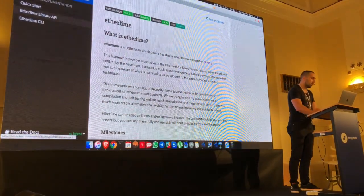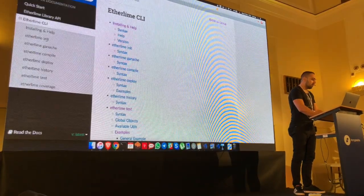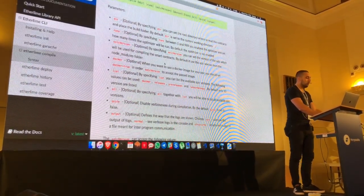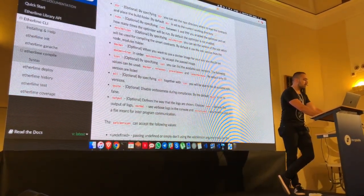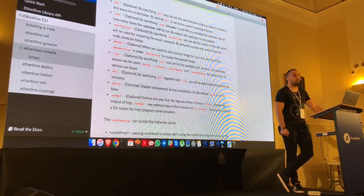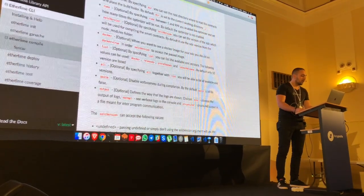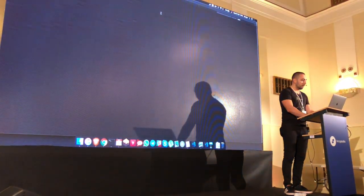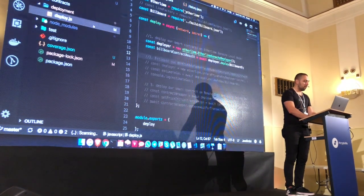You can see the Etherlime library API, you can see the Etherlime CLI. For example, here is the compile method. So it supports a lot of things, you can see them, but maybe one of the coolest is the Sol-C version. So basically you can specify which Sol-C version you're compiling against. And yeah, so this is how you compile, and I want to show you my deploy script, how one deploy script looks like.